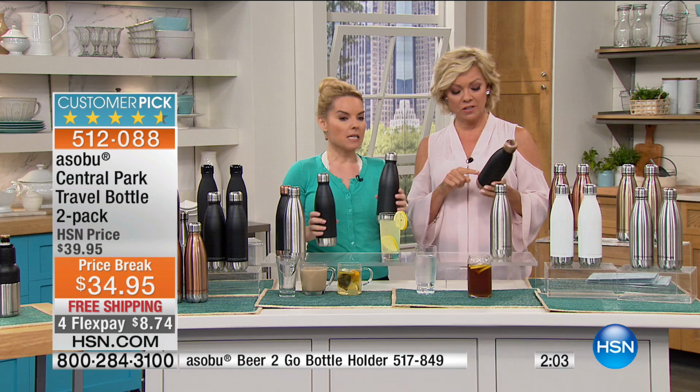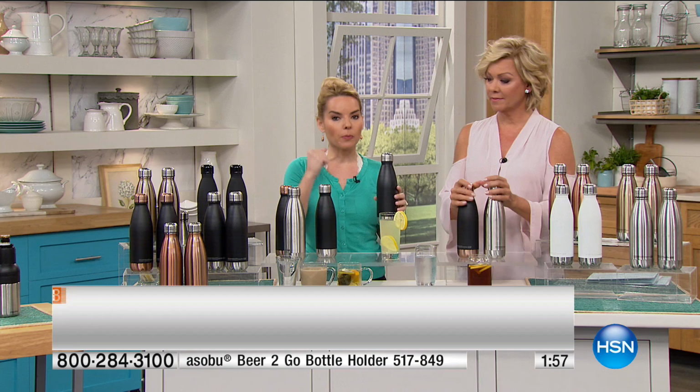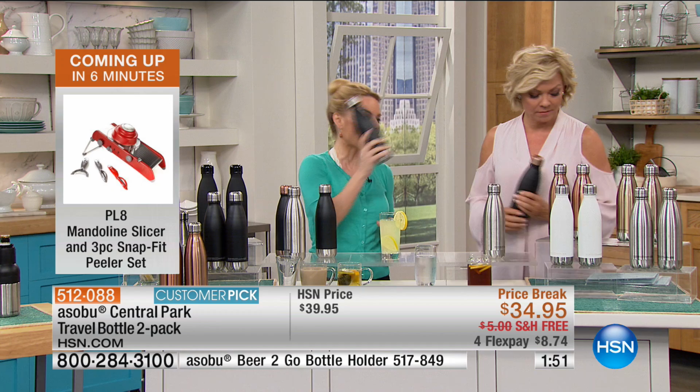I just noticed here, lifetime warranty. I was just going to talk about that. We give a lifetime warranty to all our products, so 100%, this is going to work for you for a long, long time. This is virtually indestructible. I'm not going to, but I could throw it across the room and it's going to keep going for you.